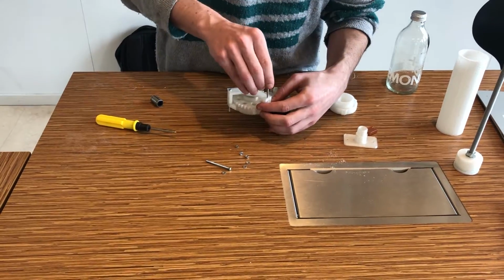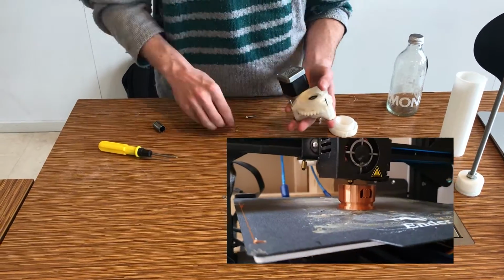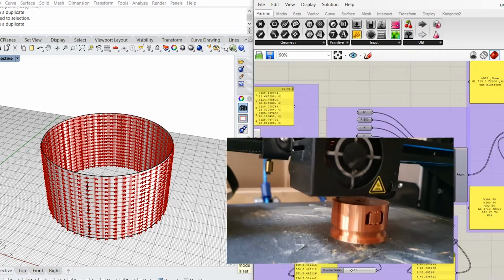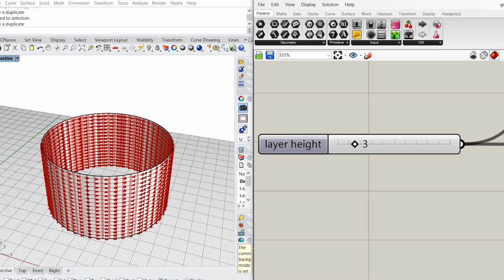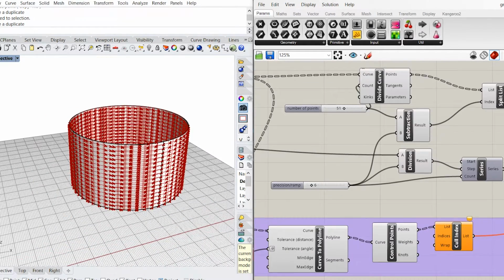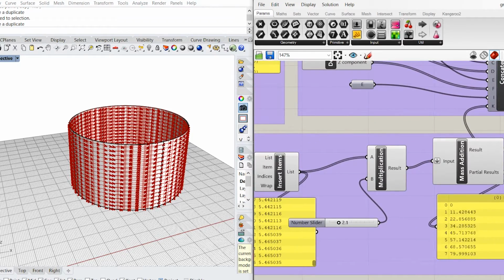We hacked the 3D printer into a paste printer by watching a YouTube tutorial, 3D printed the missing parts, and eventually assembled everything together. Once we had the hardware figured out, we focused on the software. We generated our own printing language in Rhino and Grasshopper, which gave us more control over the printing process.